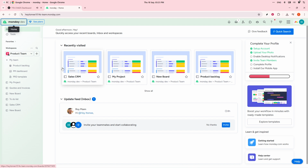more effectively. First, to maintain clarity and structure, it's essential to create separate boards for each of your projects on Monday.com. Each project, such as a website redesign, a product launch, or a marketing campaign, should have its own dedicated board. This strategy helps keep each project organized and easy to track.